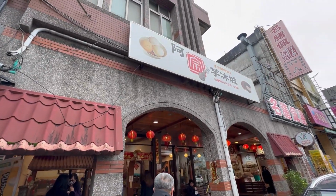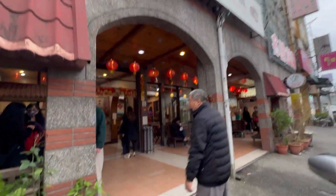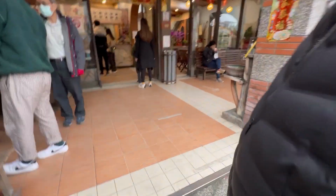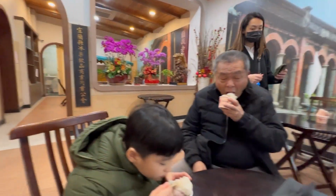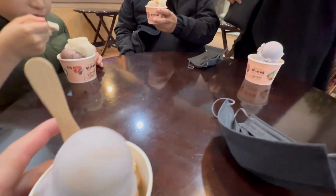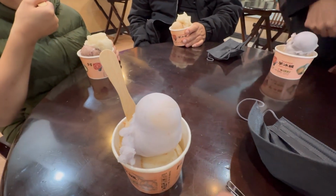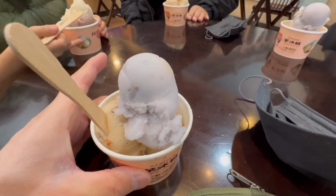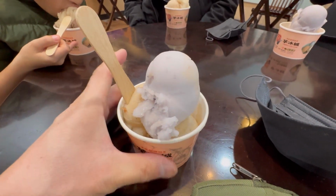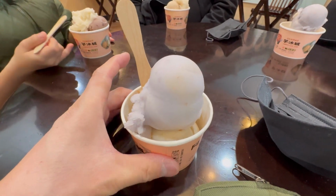We're here at an ice cream place. We're gonna have some ice cream. All right. I got taro peanut butter. Or no, it's not peanut butter. So I got taro peanut and red bean ice cream.